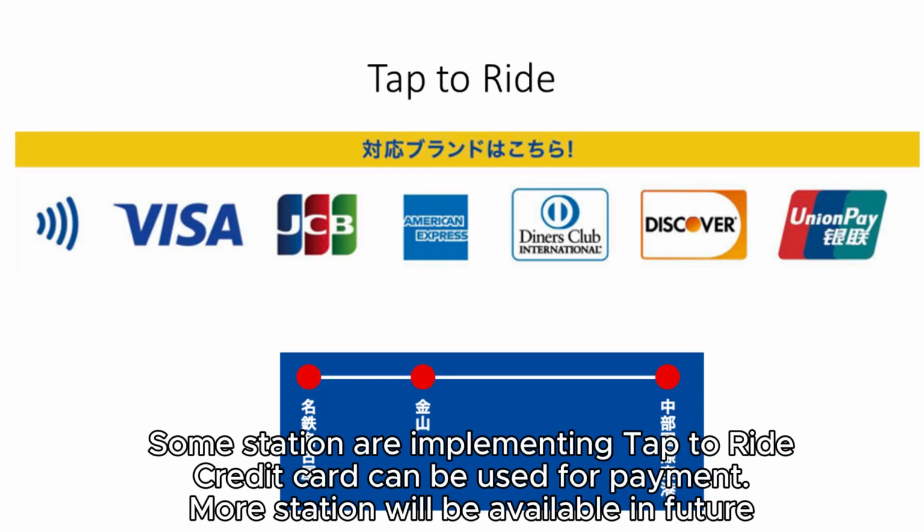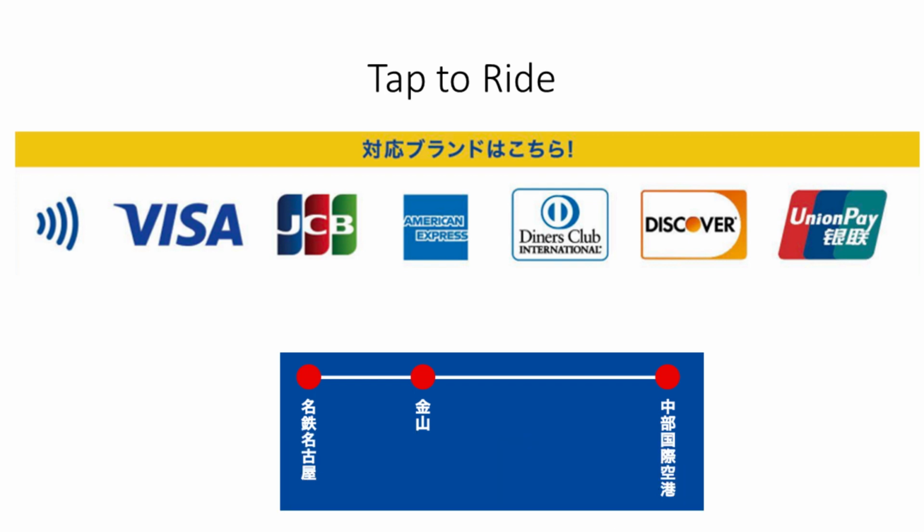Some stations are implementing tap to ride. Credit cards can be used for payment. More stations will be available in the future.